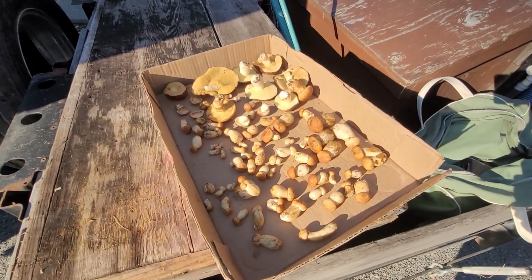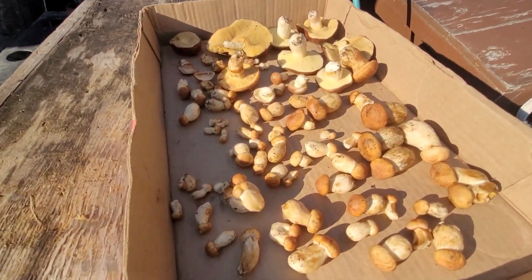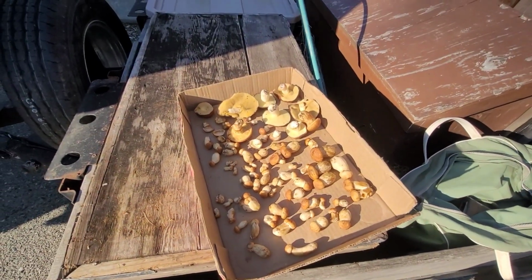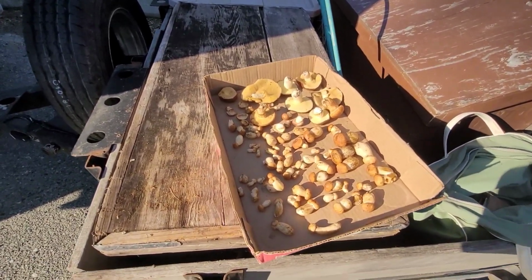So there they are, all cleaned up a bit, mostly. Aren't they beautiful? Look at how small some of them are. Look at how tiny they are. Little buttons. Those are wonderful. That's quite the haul for just like a half an hour kind of thing.